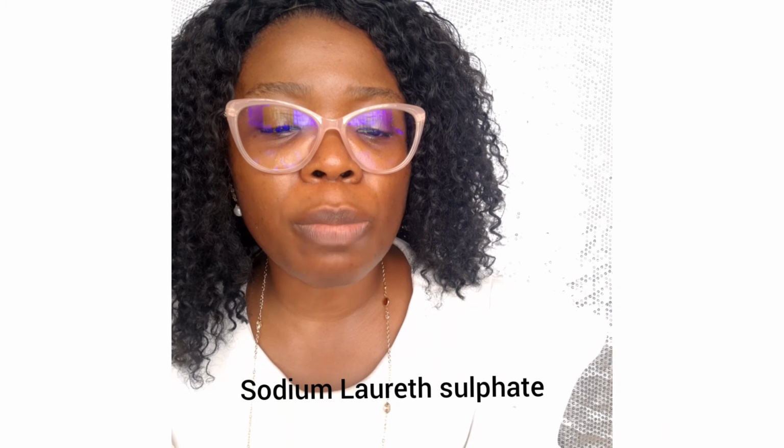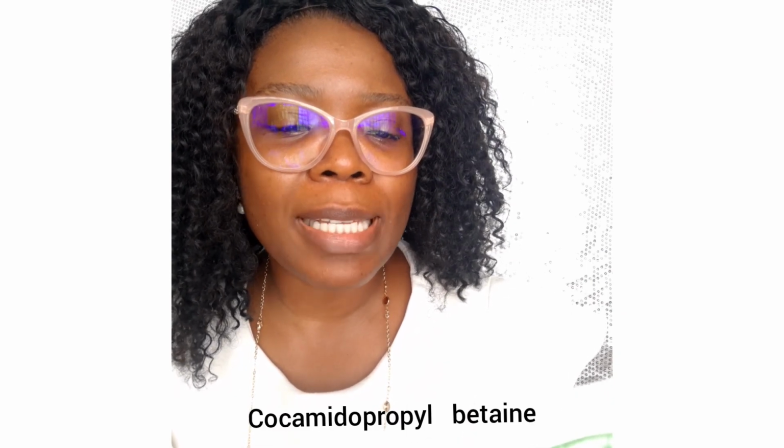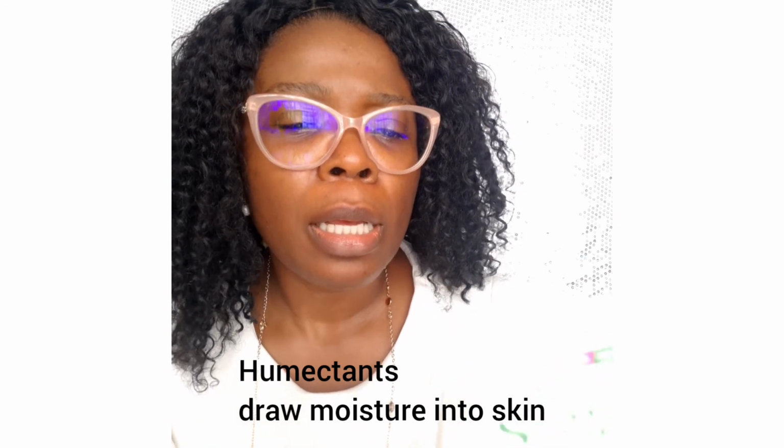It contains sodium lauryl sulfate, decyl glucoside. Please, if I'm not pronouncing anything well, please help me out. Cocamidopropyl betaine, glycerin. So now 1, 2, 3, 4, 5, glycerin is like the 5th ingredient there. And so for me, one of the things I'm looking out for is products that have humectants, because like I said, I have dry skin. So when I saw glycerin in that product, I was like, yeah, that's for me.